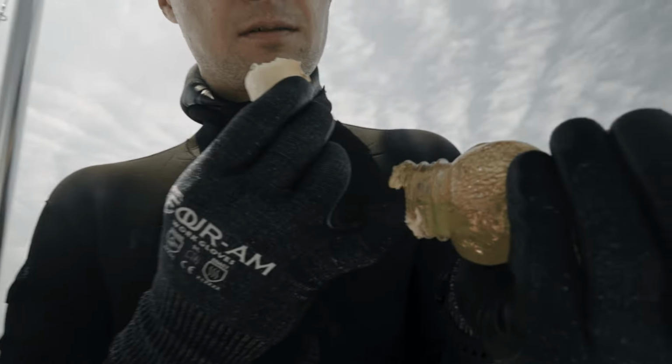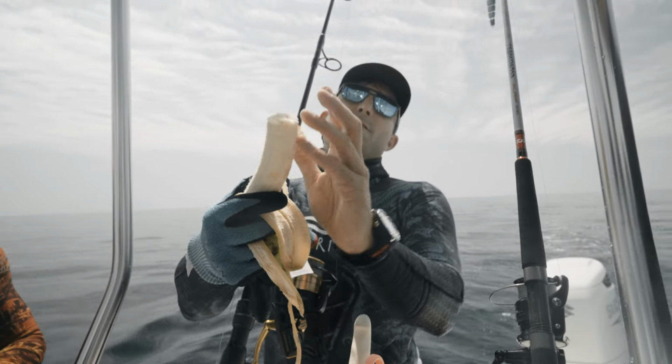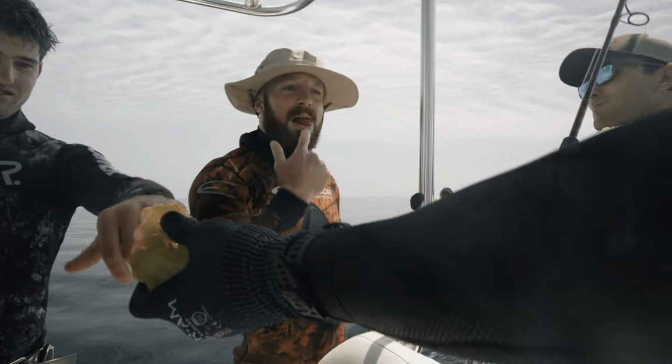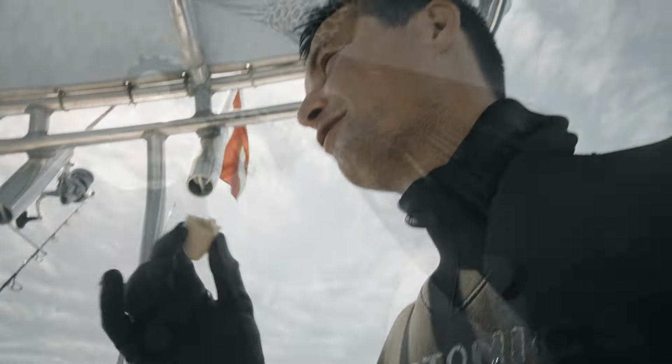Amino acids on the little honey on the banana. That's a diving combination, dude, straight from the gods. So good. This is good sugars. That is from a local citrus farm.